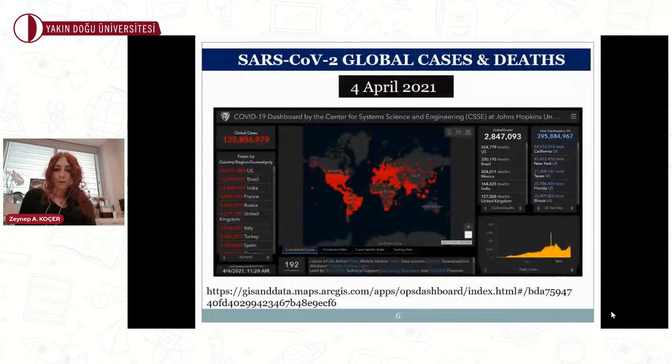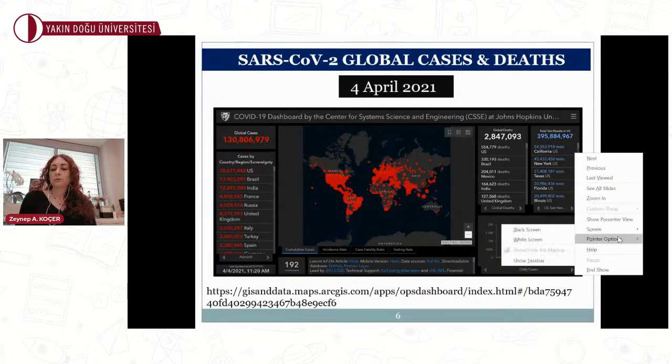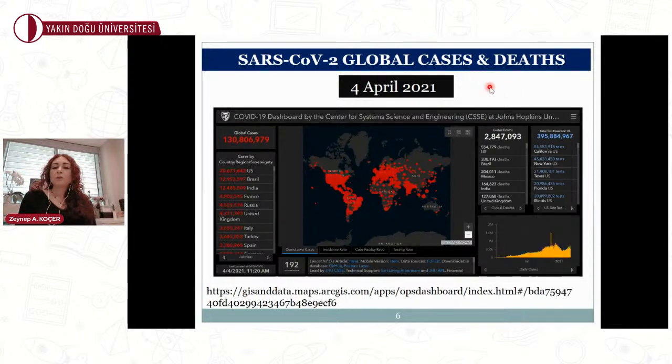So since then, when we look at the numbers, you see here, let me put my pointer too. Okay, you see the global deaths here. It's almost 3 million people lost their lives in a little over 1 year. And here you see the number of cases around the world. And Turkey is quite up on the list in the world right now. So these numbers are changing every day. And I took this from the site a little before the presentation, actually.